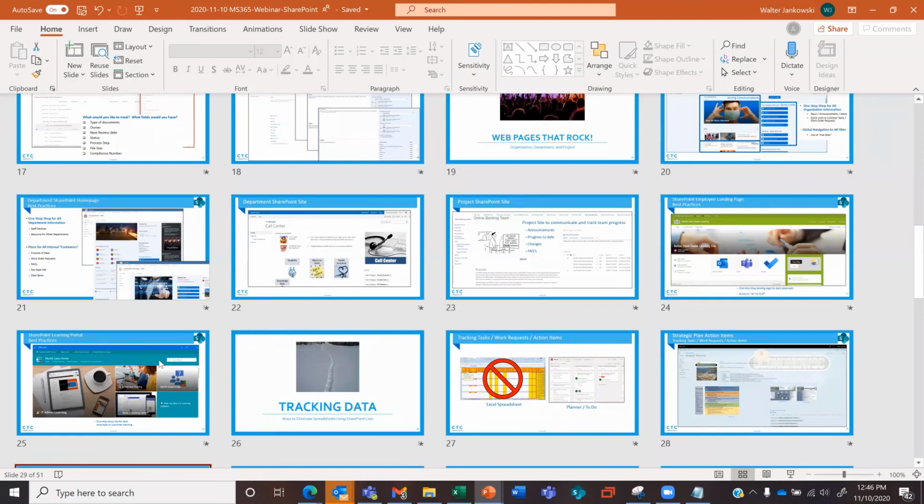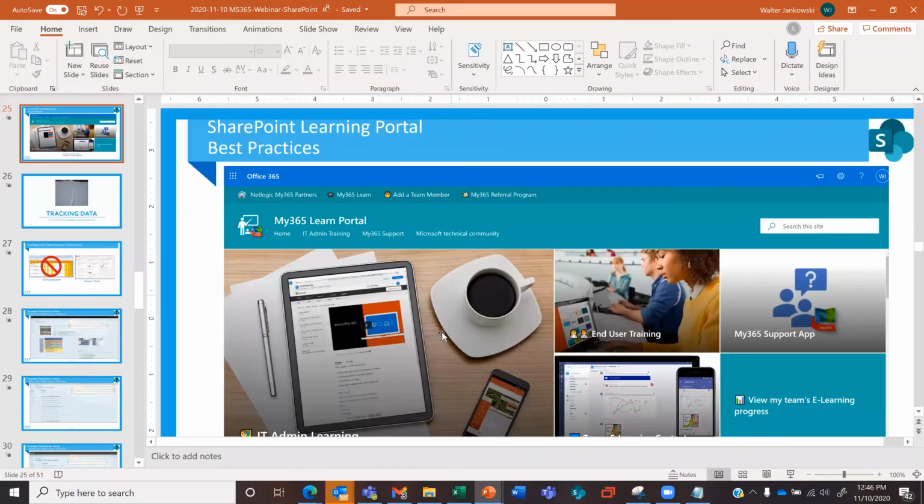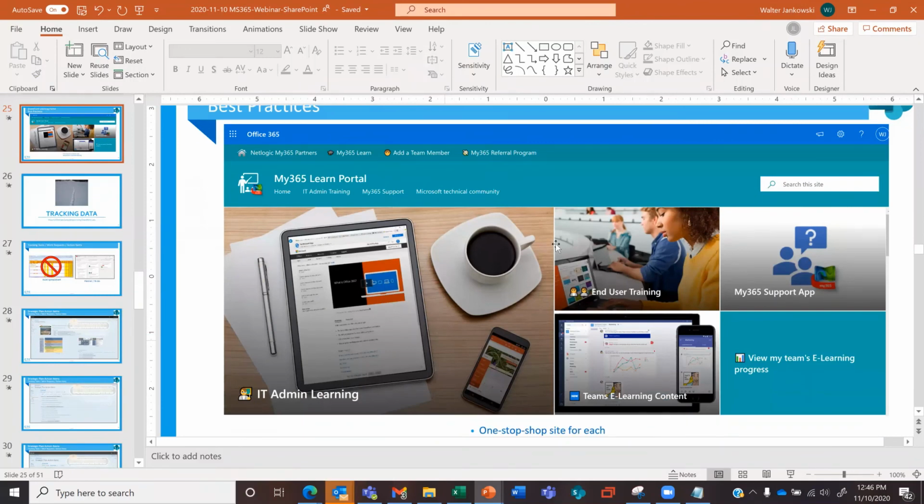If it is in the modern experience, like this site is, you have to work very hard to find where that button is to click back to the classic experience, because the classic experience doesn't have this capability. This is called a hero web part, and the classic experience doesn't have it, so you won't be able to see this web part there. But if you have just regular lists and document libraries, many times you can just click over to the classic experience. Good question.